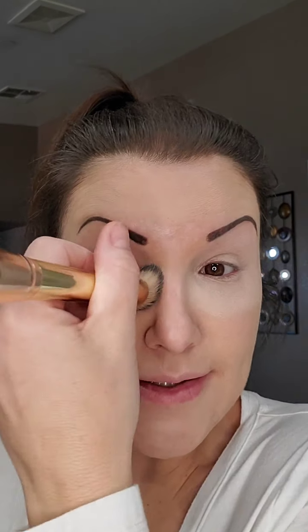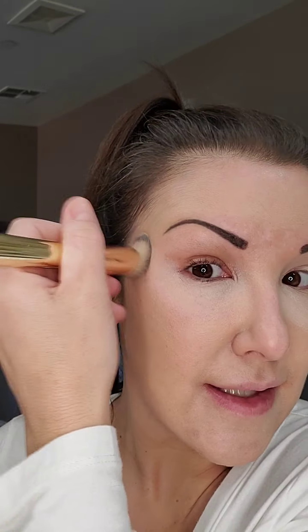I personally like to stipple, which is that little pressing technique, for my under eye. I feel it keeps it from building up under the eye. It doesn't make any kind of stroke marks, which is nice. But for anybody that has a little bit of looser skin under the eye, it really helps not get in the creases, which is what we all want. We don't want our makeup to settle in any of the creases.